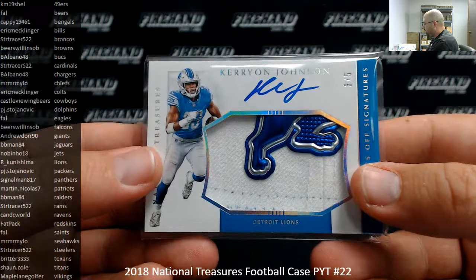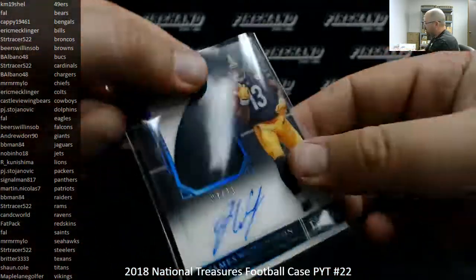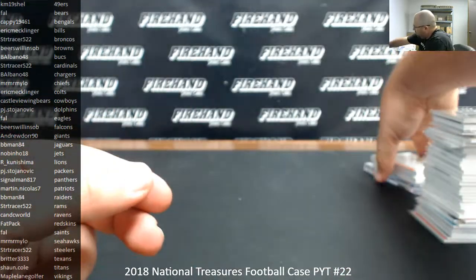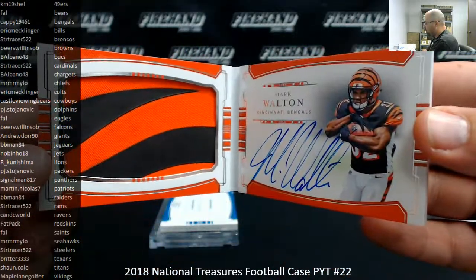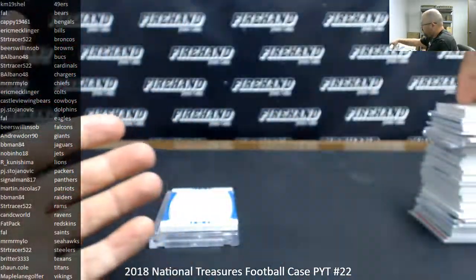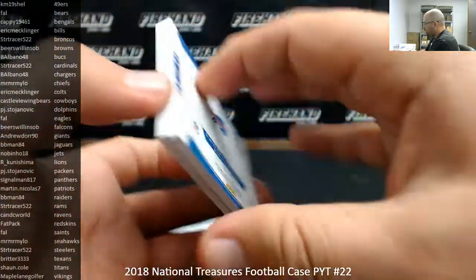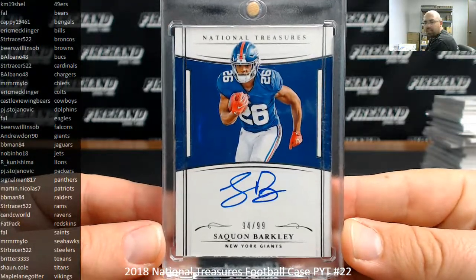I got a hats off signatures, number 3 out of 5, Kerryon Johnson. I got a black acetate, number to 20, James Washington for the Steelers, rookie patch auto. There are two booklets, both horizontal, both to 99, Mark Walton for the Bengals and Josh Allen for the Buffalo Bills. And we got a Saquon Barkley rookie signatures, 94-99. That's a big hit of the break.